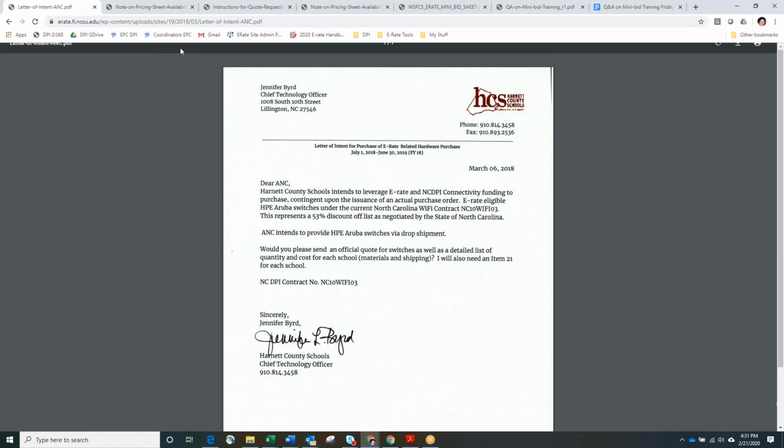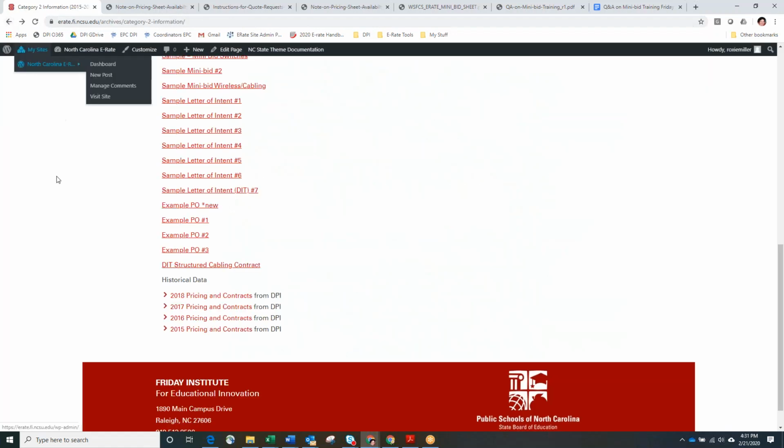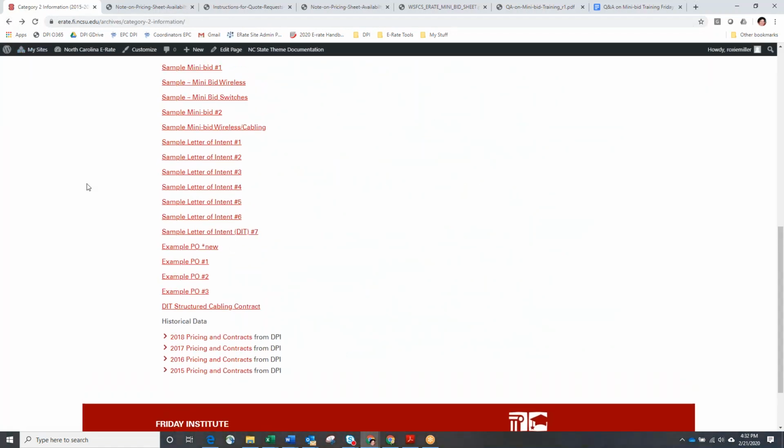Okay? So that's a sample of a mini bid. So the mini bid will go out in an email to the winning vendor, and it's just a simple email, say, please see attached letter of intent and quote for E-rate items, and please send item 21. I always put that in my emails when I send it, so they see item 21 twice, both in my email and on the letter of intent. I just make sure they can read.